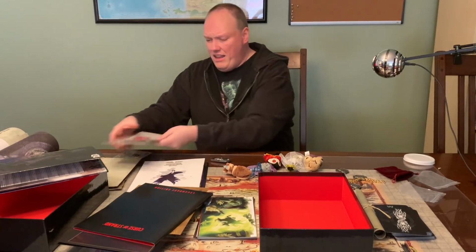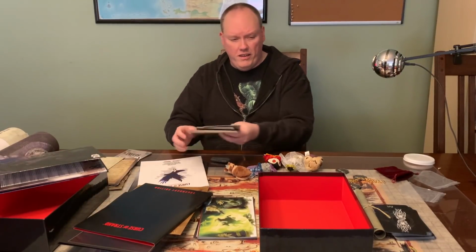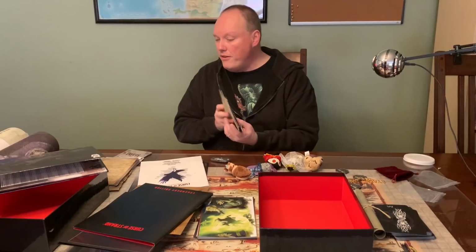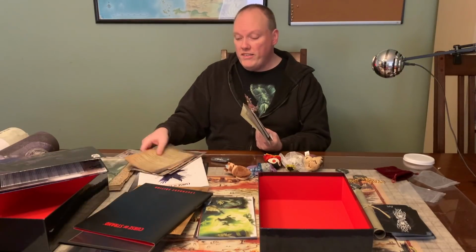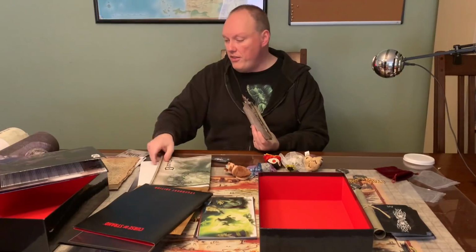We have all the handouts, which include Strahd's invitations. I'm going to get these all disorganized. We have Strahd's invitations. We have the will of the Durst family. We have all of the letters that Strahd sends. He's a big pen pal. He loves to write letters. You have the stickers, the wine stickers for your bottles of wine. You have the original Barovia and Castle Ravenloft map.